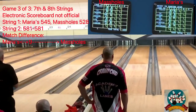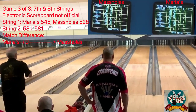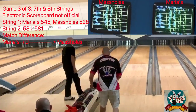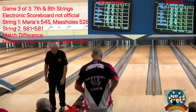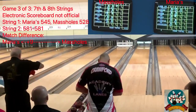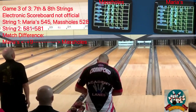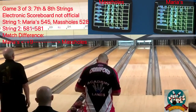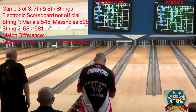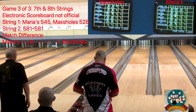It's going to be a huge swing here in pins. Crawford trying to get 3 or 4 out of this. Hooks it, gets 1. Tough 6. 73 through 7. After a spare 1-6. 335, 323. The lead is 5 in the match for Maria Subs.